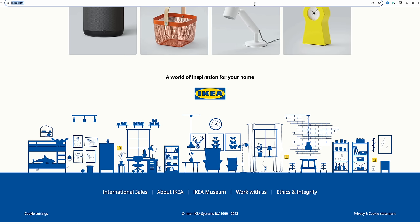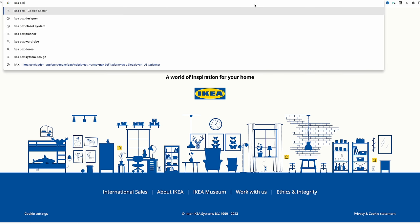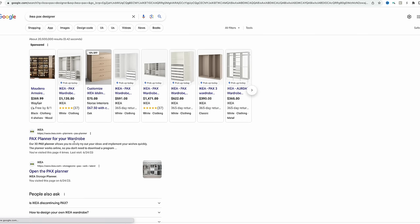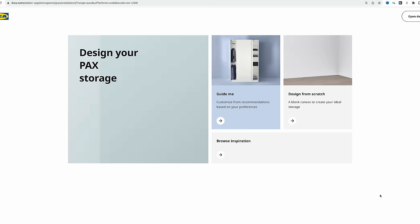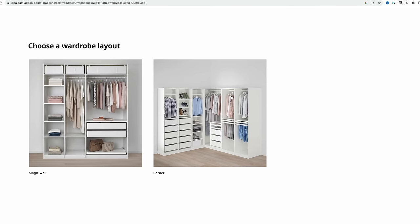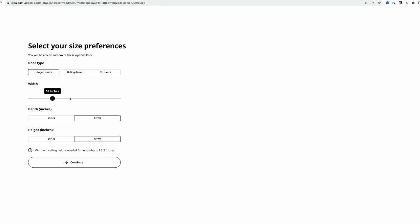So for me, I just like to search IKEA Pax designer, and from there I find it on the web. I don't know why it's this way, but it's really hard to find. So from there, I go into open the PAX planner, and they're going to give you three different options, whether they want you to browse inspiration, or you can build it from scratch, or you can select guide me.